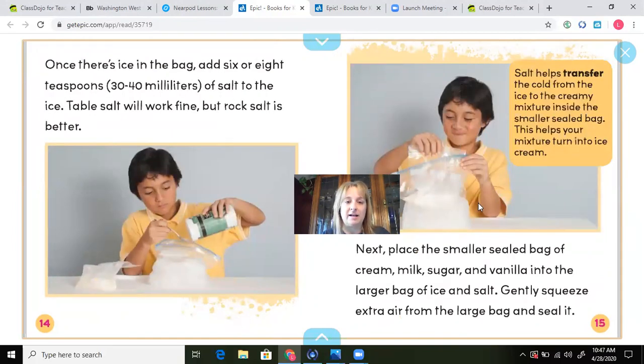Once there's ice in the bag, add 6 or 8 teaspoons of salt to the ice. Table salt will work fine, but rock salt is better. Next, place the smaller sealed bag of cream, milk, sugar, and vanilla into the larger bag of ice and salt. Gently squeeze extra air from the large bag and seal it. Salt helps transfer the cold from the ice to the creamy mixture inside the smaller sealed bag. This helps your mixture turn into ice cream.